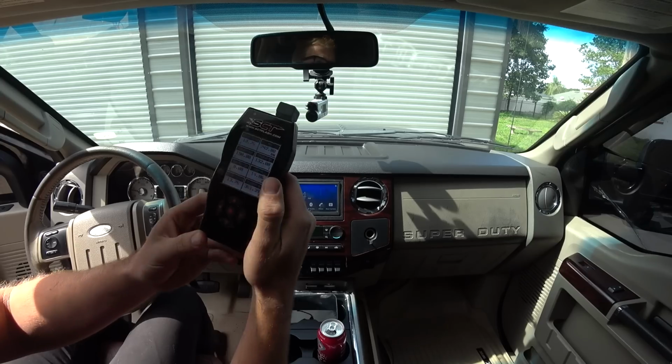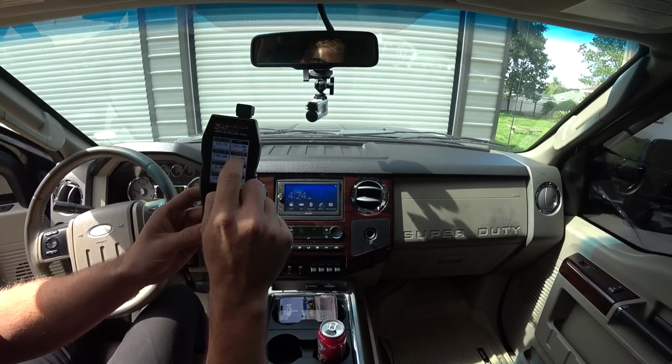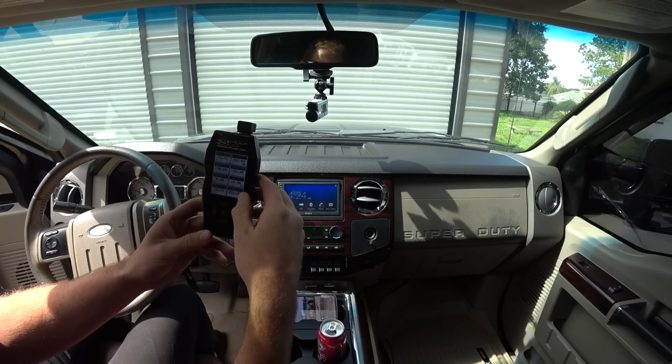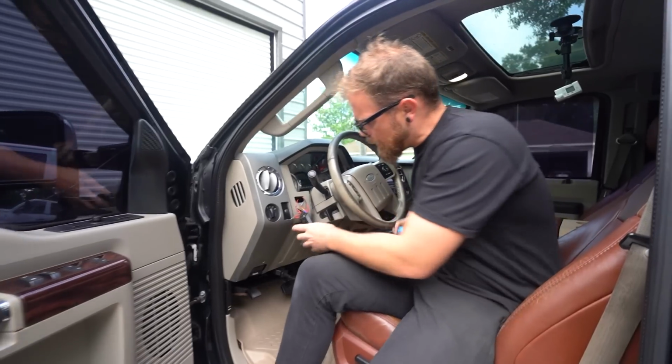Temps are perfect. 190, and taking her 10 does get a little toasty when she's sitting idling. Every voltage is good. This is my EGT sensor.